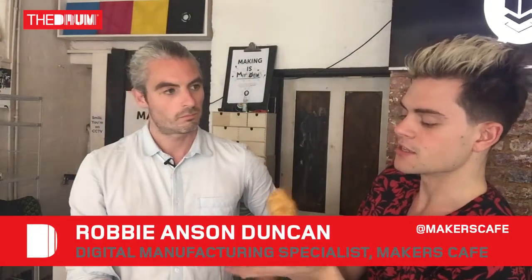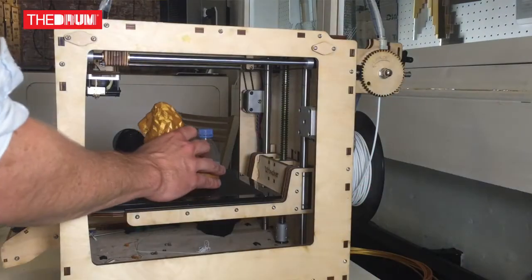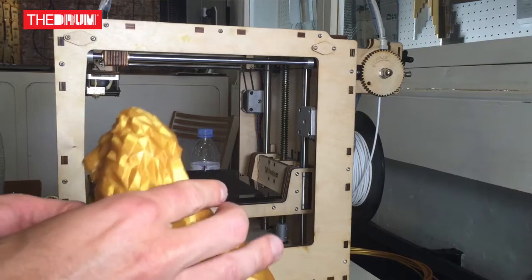We've taken Cecil the Lion and we have 3D printed him. Basically, what our 3D printing specialist has produced is a kind of three-dimensional rendering, and we have turned that model. It's a low poly model, so you can see it's quite geometric. It's kind of optimized for this type of process. It's only taken about 6 hours to print this object.